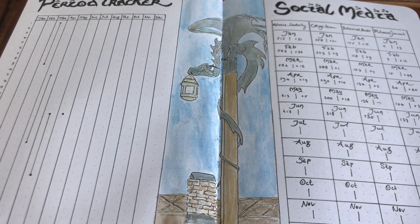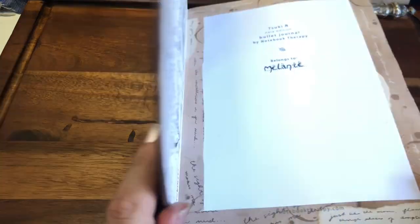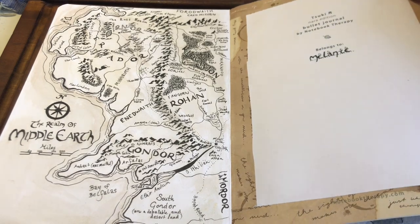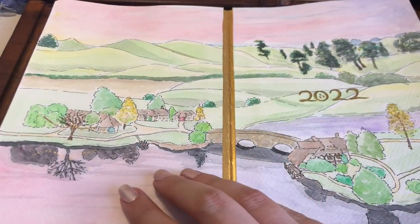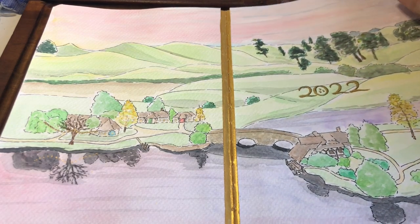For now, I'm going to give you a final flip through of this setup. And here's the final flip through. We're going to start here with the name page and the map of Middle Earth, and especially the regions that we're going to visit in this bullet journal. Then the cover page, a lovely view of Hobbiton, particularly the green dragon.